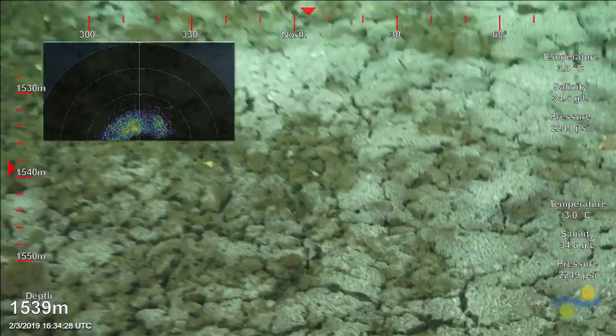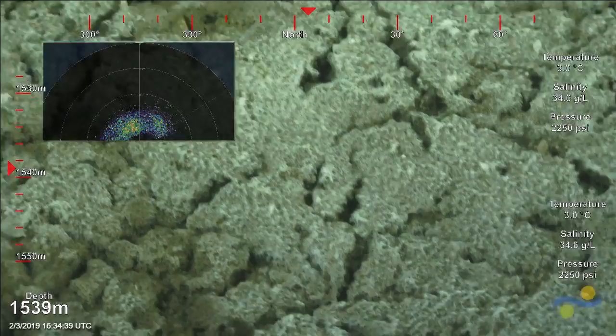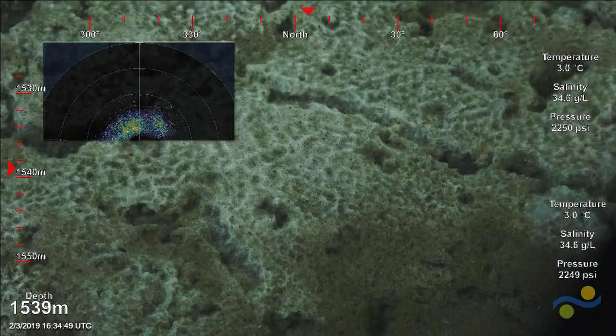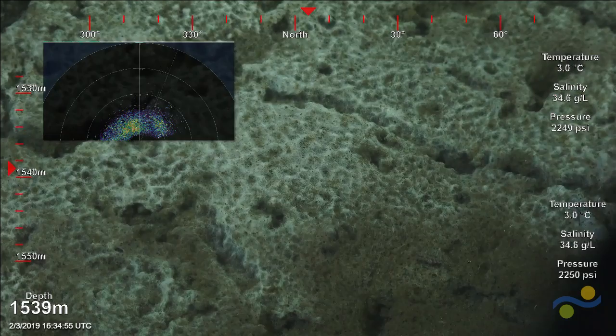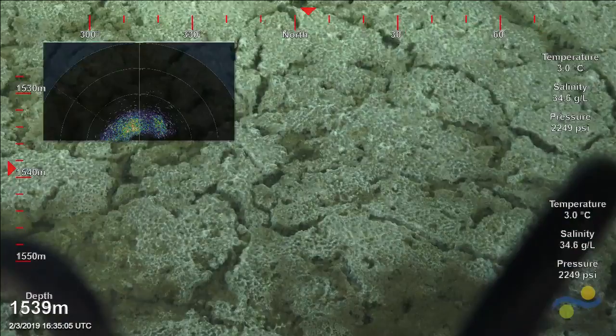Wow, that's beautiful. Gorgeous. That might be oil in there too, those little brown specks. We're going to take some cores here, no matter what.